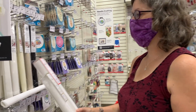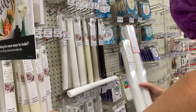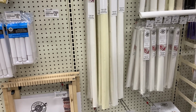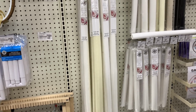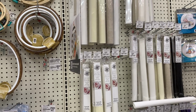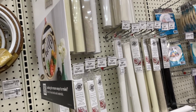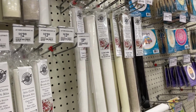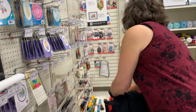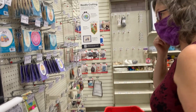15 by 18, and that one's 20 by 24. Oh, those are big. And I have 2 things of 18 count Aida that Trish got for me that we'll do some dyeing on. It's cotton. We're gonna be busy. I'll get those. In the cart it goes.